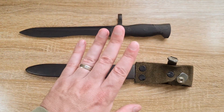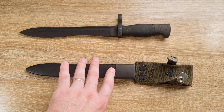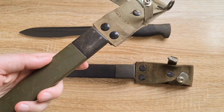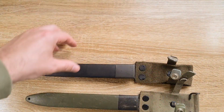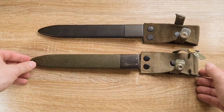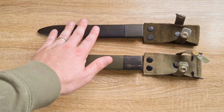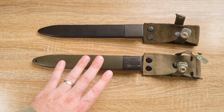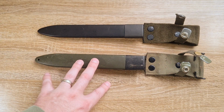Now, the other differences are to the scabbard. I don't have a CETME C scabbard for comparison, but I do have a CETME L, and they use the same scabbard, so I can put them side by side to show you. First off, there's an obvious colour difference. The Guatemalan is black, this is green. That said though, some of the Spanish ones were also black, but I believe they're the ones for the navy.